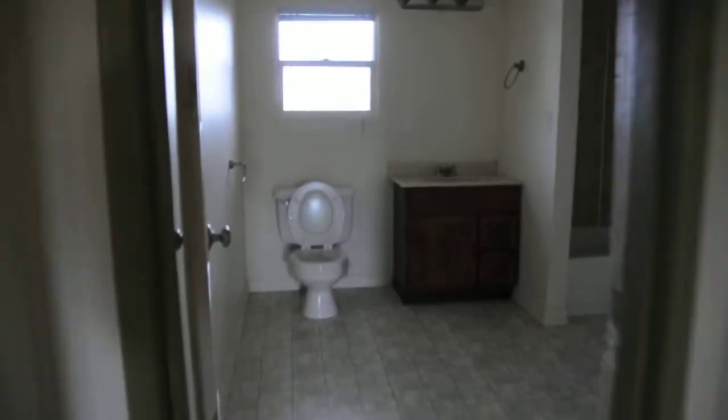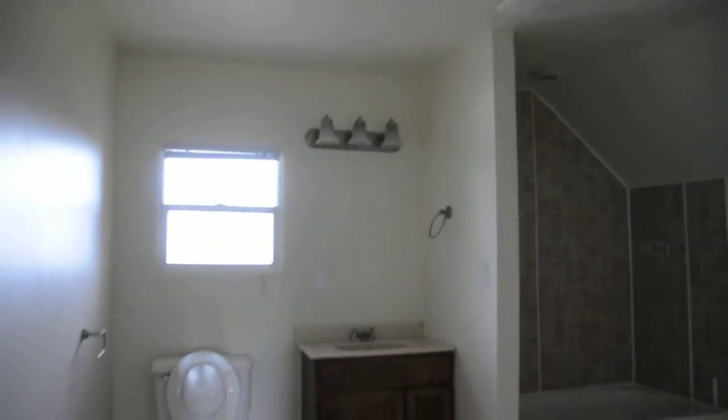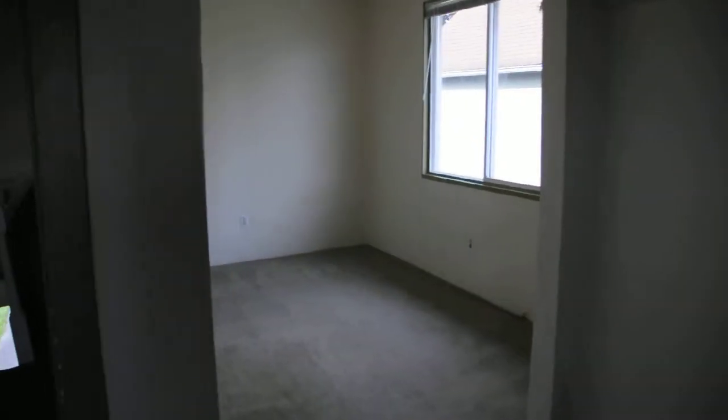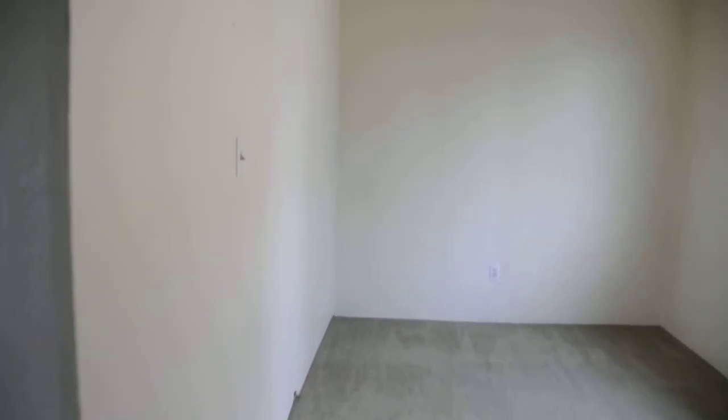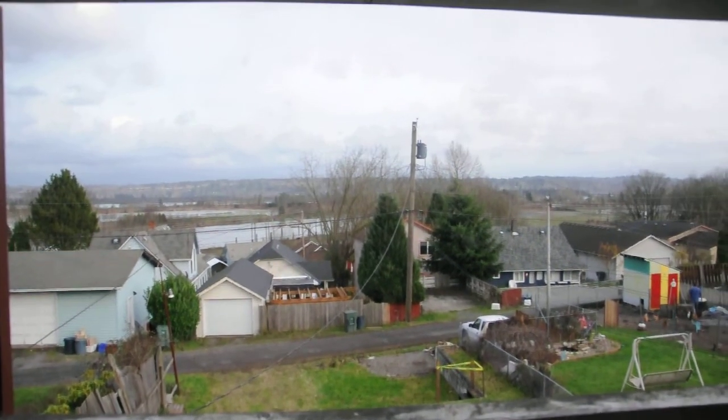A very large bathroom. And the master bedroom. Off of the master bedroom is a nice deck to enjoy your view.